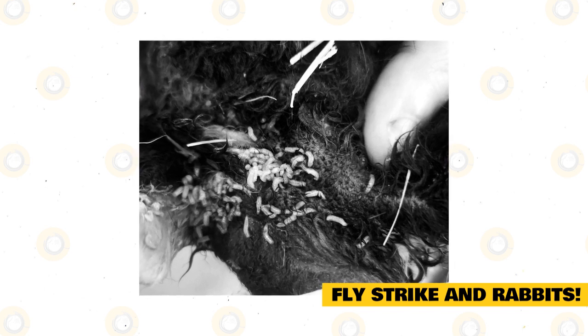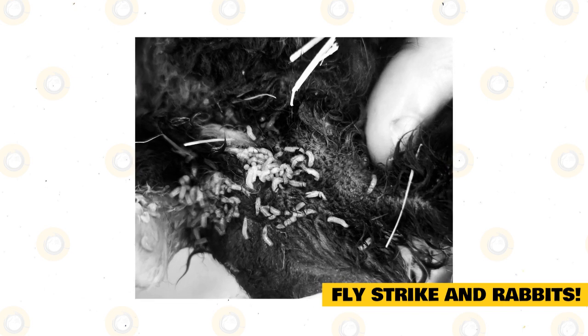Fly strike in rabbits. Not a tabloid sensation, sadly, this is often all too true. In the warmer months, all rabbits, even indoor rabbits, are at risk of attack by maggots. These eat into the flesh, causing severe damage and releasing toxins, which may produce shock, severe illness, and death. The condition is called fly strike.